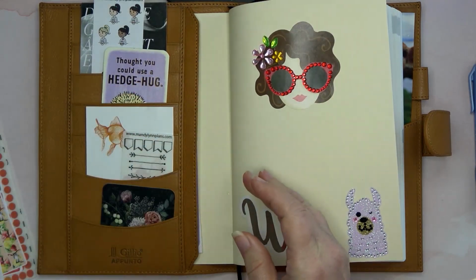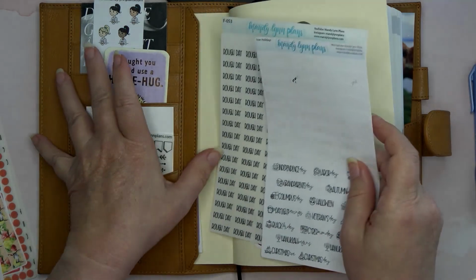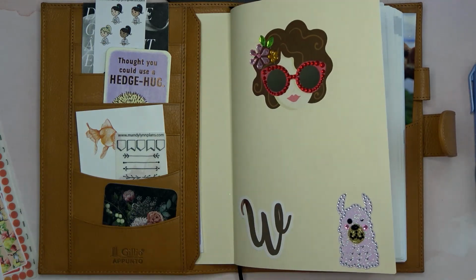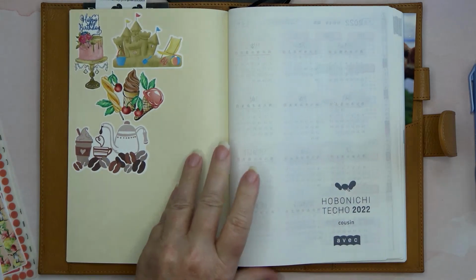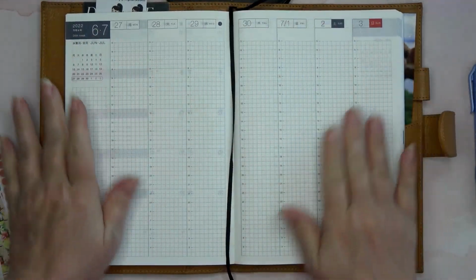So that's there. I try to keep rough day because, if I'm going to have a rough day and use the stickers, it's usually in this one. So there you go. Okay, so let's get back so we can start planning.